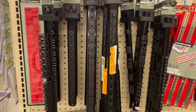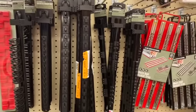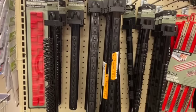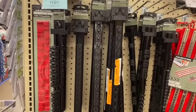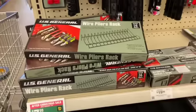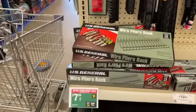And also for storage, I found these metal strips that go on the wall. They are magnetic. Therefore, you can put some of your supplies on them, and it will keep them all handy in one space. They range from $9.99 up. However, I found one that was on an after Christmas special for $7.99.